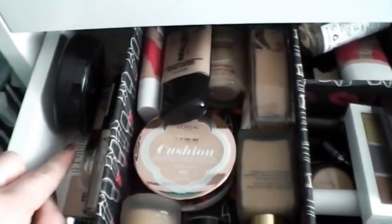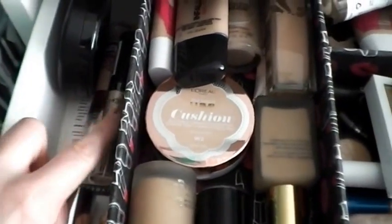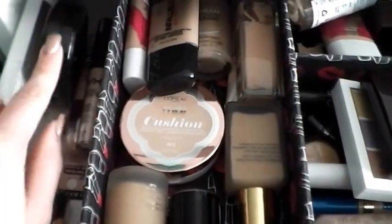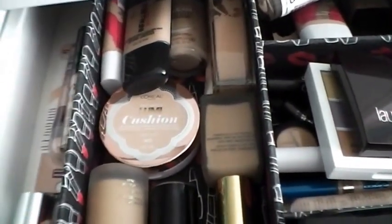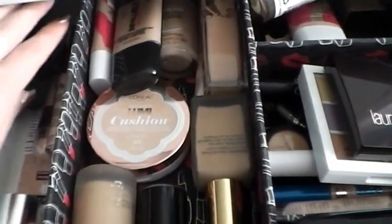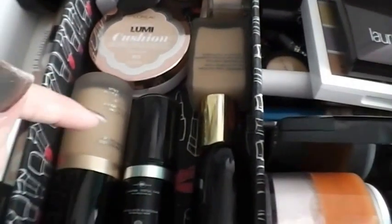And then back here I have backups. So I have backup of my Instant Age Rewind, NYX HD Concealer, a Sephora Concealer, my MAC Light Plus powder is back here. And then in this section is my most used foundations.